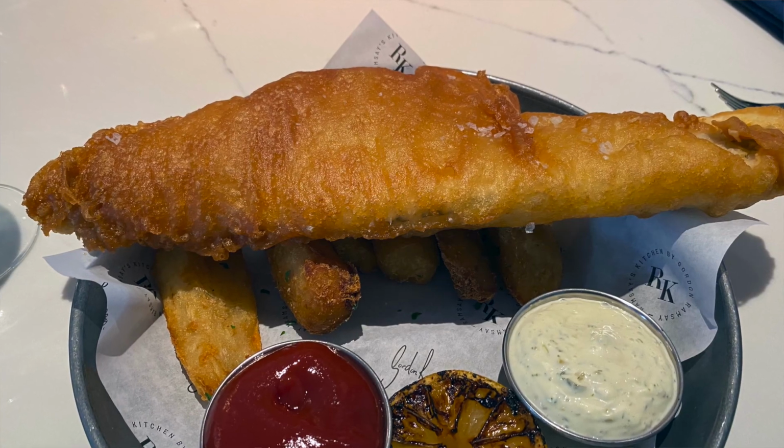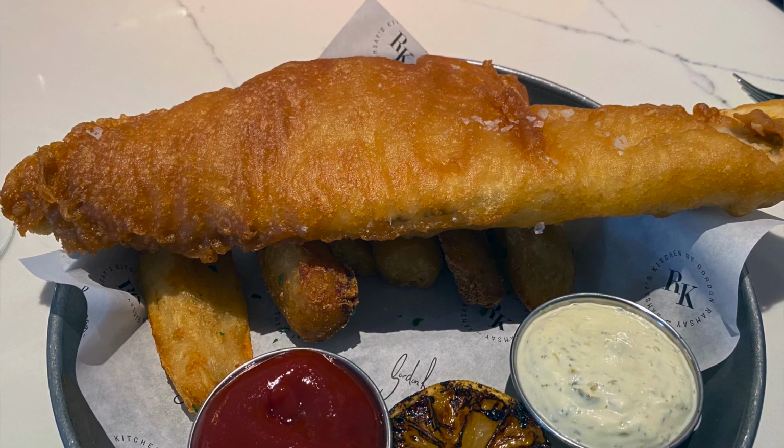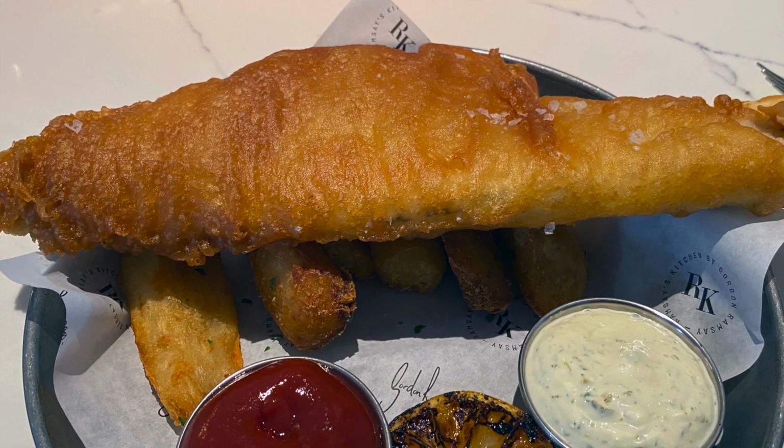It was crispy. For myself, I thought it was a little bit salty, but you've heard me before talk about salt, so it was a little bit salty for me. That came with the triple fried chips, which were really wedges, but it was really crispy as well. I think part of that is that it was triple fried, and it was really good too.